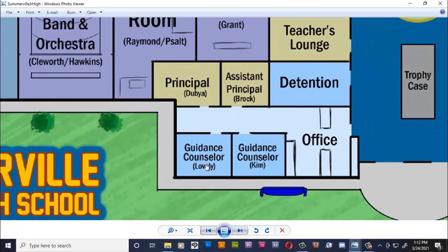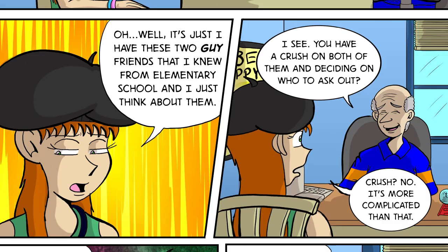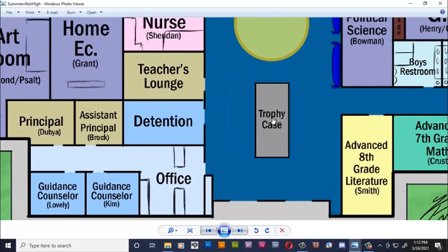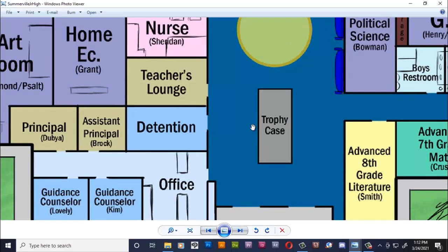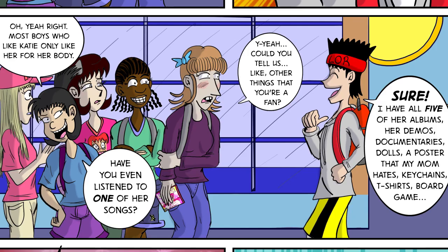And the guidance counselor, Lovely. We've seen him in Quickie number 90, I think. It was the guy that was talking with Cassidy. And he was surprised by her little convention. Yeah, he was not prepared for her crazy little mind. And over here is the trophy case. I'm pretty sure Summerville won some trophies back in the day. I remember with this one quickie when Taylor was talking to the Katie Knight fan club for the first time. They were talking right beside the trophy case.